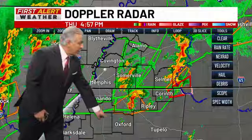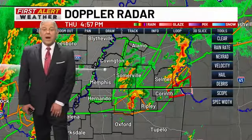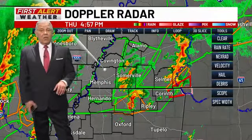That's a highly charged area. We even had temperatures pretty warm, upper 70s around Oxford. So there's still a lot of warm air there.